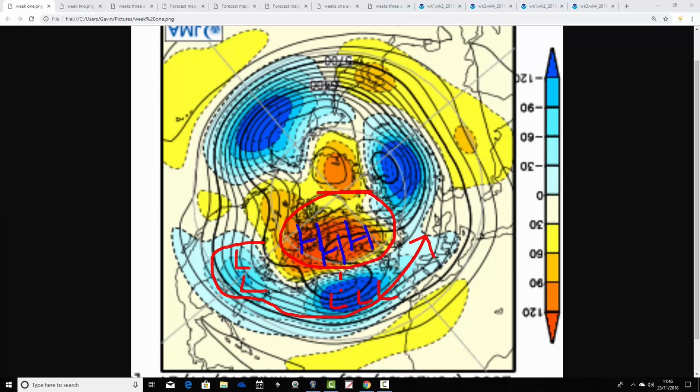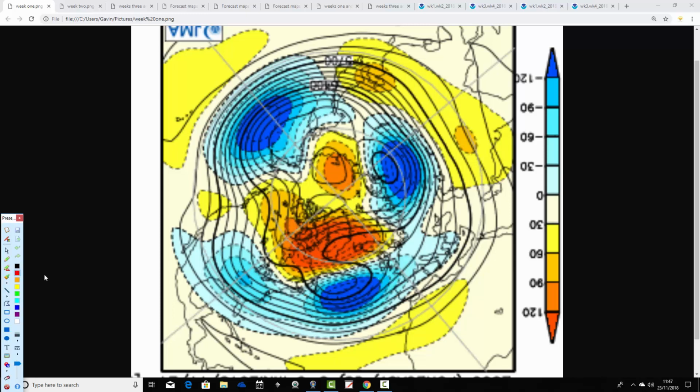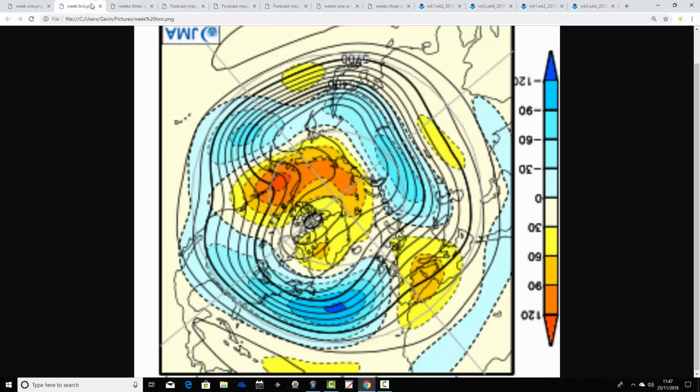Now, eventually, this low pressure is probably going to become more influential as it starts to move in from off the Atlantic. So, at the end of this period, we are likely to see milder conditions breaking through from off the Atlantic, but at least for a while, that is still quite a cold scenario.